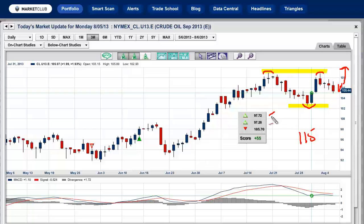Now we have a weekly and a monthly, the monthly right here and the weekly right here, both very positive. We need to get the daily to turn green, and that will help us time our move back into this market on the long side.